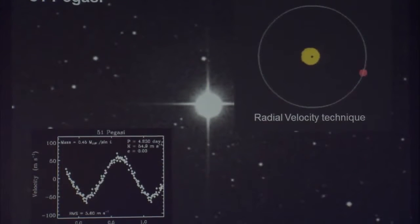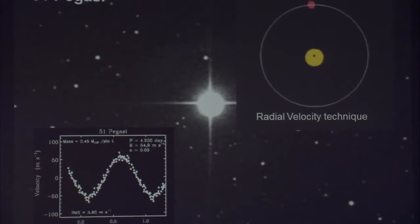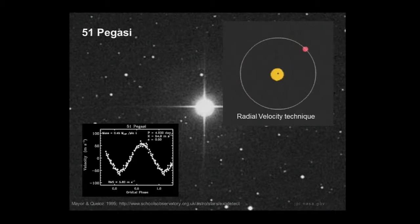What's absolutely amazing about this discovery is that the planet, about the size of our own Jupiter, only required 4.2 days to make one trip around its star. 4.2 days, a far cry from our own Jupiter, which takes 11 years. So this was a harbinger of things to come, that exoplanets are very diverse and very surprising. We had no idea this was going to happen. In fact, there's evidence to suggest that the planet orbiting this star is evaporating. It's being vaporized by its own star.